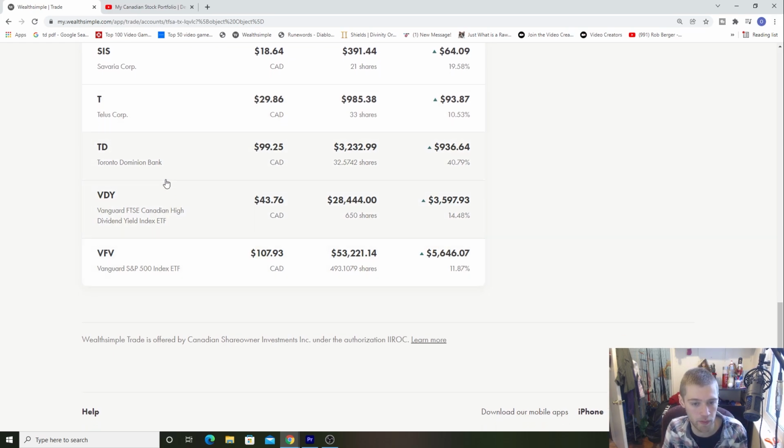And then here we have our big stocks inside our portfolio. My most favorite bank, TD, up 40% inside our TFSA. Absolutely killing it, but that's not unexpected. TD is a great company. Good growth, good dividend growth, just a good company all around. And I bought a lot of shares during the pandemic. Sorry guys, I'm losing my voice here.